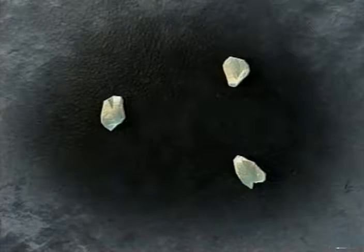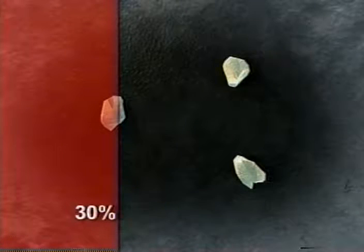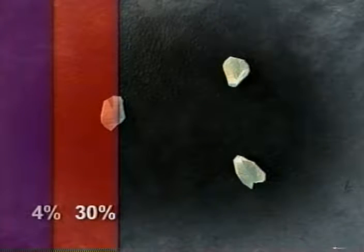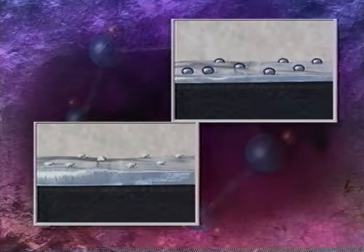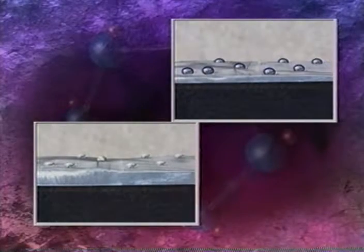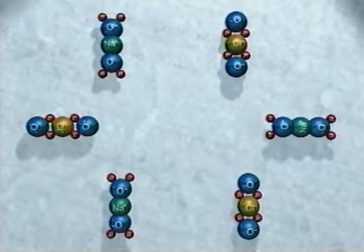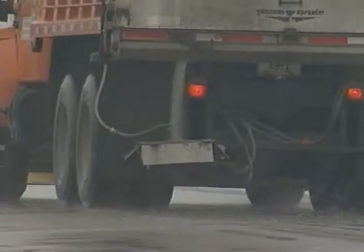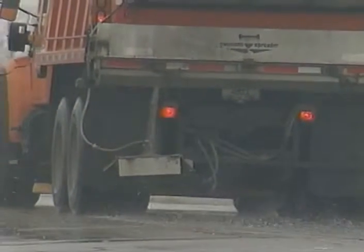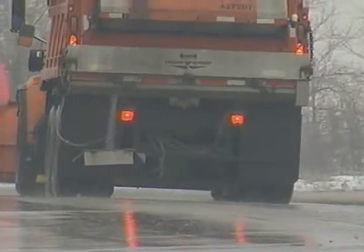Visualize the amount of salt that does not stick to just this 1 square foot of highway if it is applied dry. 30% compared to only 4% if a pre-wetting agent is used. In addition to helping the salt stick to the highway, pre-wetting also helps jumpstart the melting action. As we learned earlier, moisture must be present for the melting action to begin. The only time that pre-wetting may not be required is when there is already plenty of moisture on the highway. Your supervisor can give you advice on the amount of pre-wetting agent to apply.